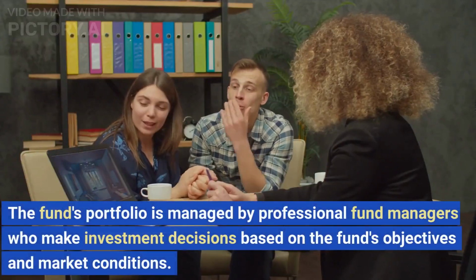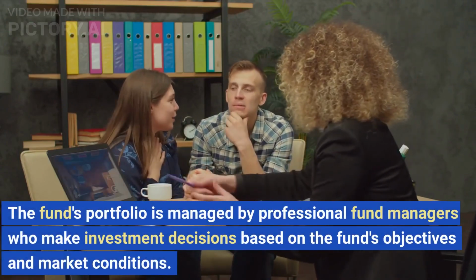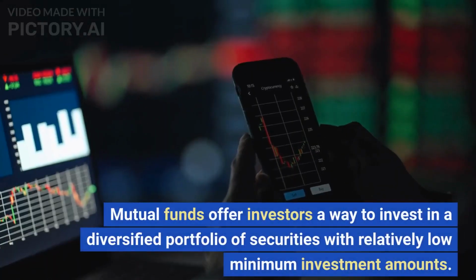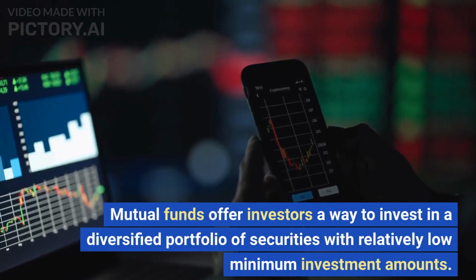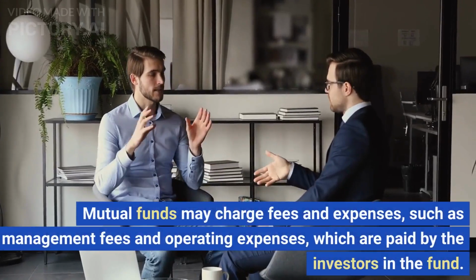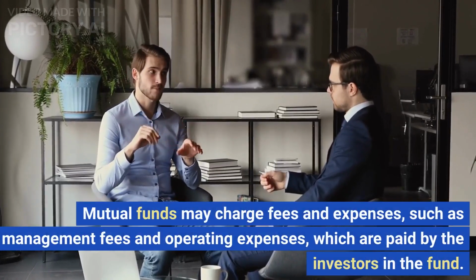The fund's portfolio is managed by professional fund managers who make investment decisions based on the fund's objectives and market conditions. Mutual funds offer investors a way to invest in a diversified portfolio of securities with relatively low minimum investment amounts.